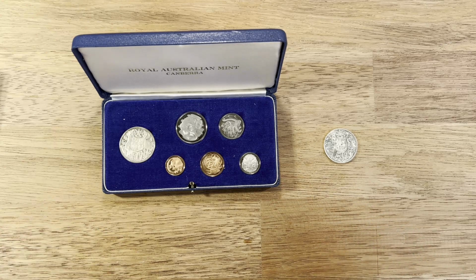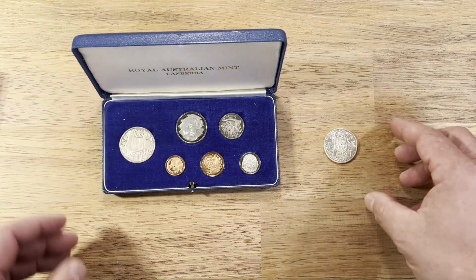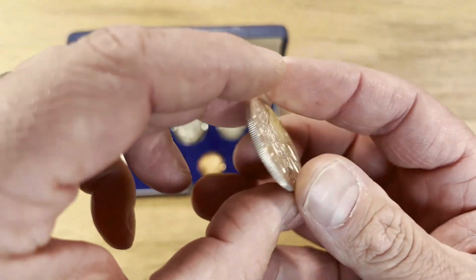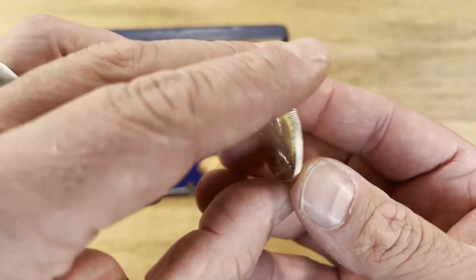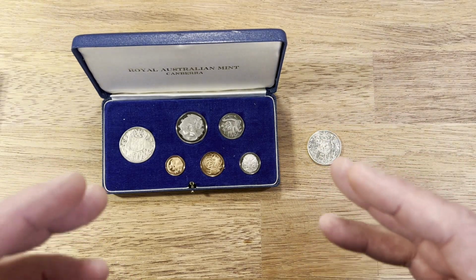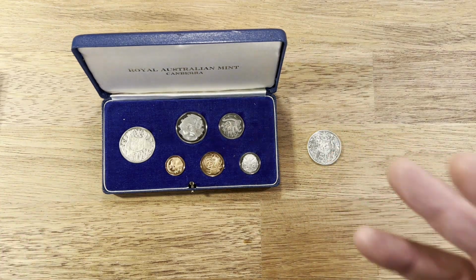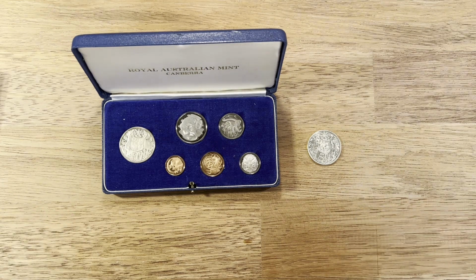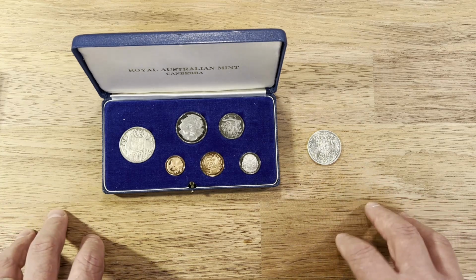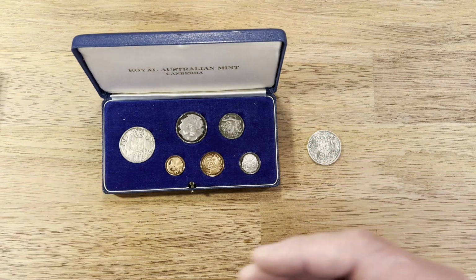So to start off with, Australia changes currency from pre-decimal to decimal on the 14th of February 1966. So that's where we went from the shillings, the sixpence, the pennies to these coins here. 50 cents, $1, $2, and so on. So in 1965, the year before, is when the Royal Australian Mint in Canberra was built and established to start producing these coins for circulation in Australia. Prior to that, there weren't many coins actually produced in Australia for Australian currency. So most of the coins since then have all been produced out of the Royal Australian Mint in Canberra.